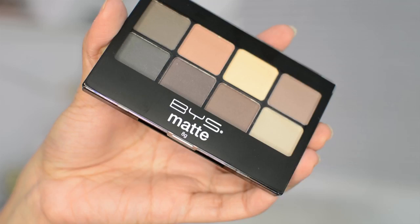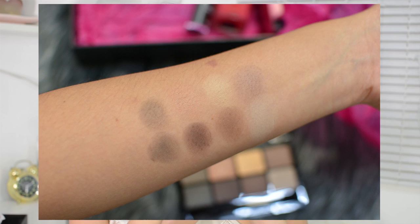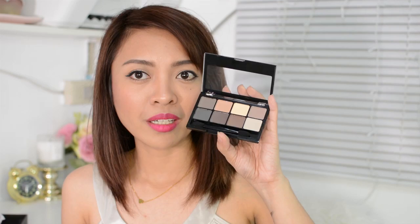The next product is the BYS Matte Eyeshadow. It was covered with the bubble wrap. Ayan, nasira ko na lang siya. So yeah, because I was running out of battery again. So this is how the shade looks like. Ayan, so I'll be flashing a photo of the swatches here. I really love the color and based on this one, mukha siya talagang super matte. And this one, this is the BYS Eyeshadow 8 Palette Neutrals and this cost $449. Almost kapresyo siya nung eyebrow pen.